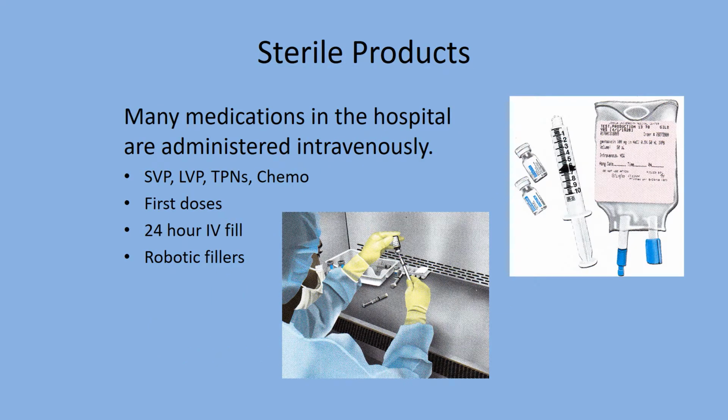Sterile product preparation. Since implementation of USP Chapter 797, all the regulations are now required. You need a clean room, and you need your hoods, training, and certification of all your equipment as well. You'll make some small volume parenterals, large volume parenterals, total parenteral nutritions, and even chemos. You usually give the first dose right away if the patient just got admitted, and then just like the unit dose system, we fill for a 24-hour supply in the hospital.